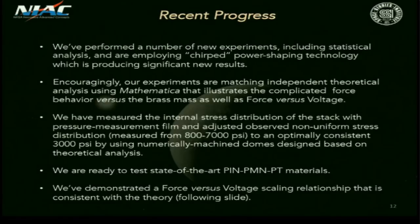What we want to do, and we're ready to test, is a state-of-the-art material, PIN-PMN-PT, which is lead indium niobate, lead magnesium niobate, and lead titanate materials, which are crystalline. What we've been dealing with so far have been sintered disks of PZT, so it's powder. And when you look at that stuff under an electron microscope, it literally looks like a pile of rocks. It looks pretty nasty. It's got holes in it. It doesn't look very good at all. So we'd like something that's a lot cleaner, much more crystalline.